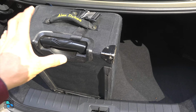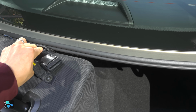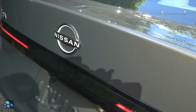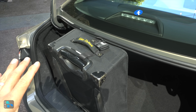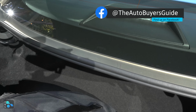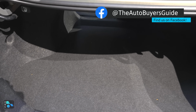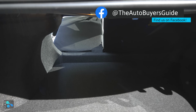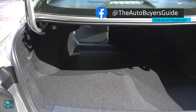Let's see how this 22-inch roller bag fits in here. Well, as you can see, you wouldn't be able to close the trunk lid with the bag in that position. It has been a little bit of a while since the Sentra has had a tall enough trunk to do that, but this is still taller than average. And again, they have made the opening into the cabin wider, so they say you can fit a 55-inch TV all the way from the trunk there into the inside.